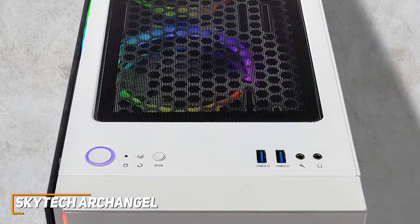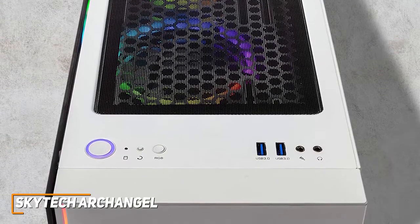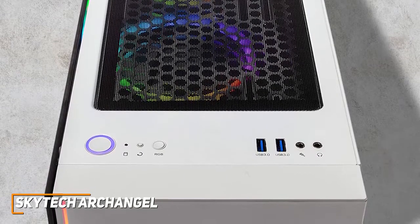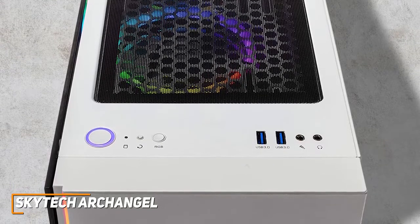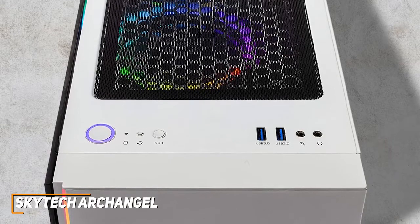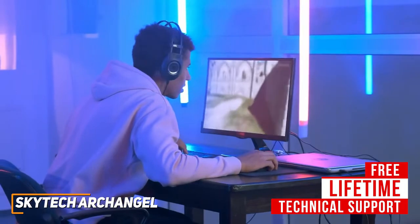Unfortunately, it doesn't have the port selection of the Dell G5, but you still get 2 USB 3.1 Type-A ports, an RGB control button, a headphone and mic jack, an additional USB-C port on the rear, and 802.11 AC Wi-Fi support. I also like that it comes with free lifetime technical support, so you'll be covered if any issues arise.